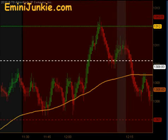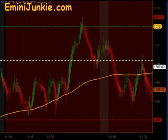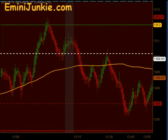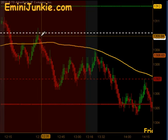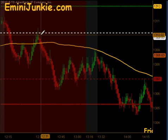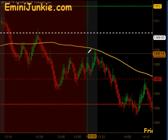Again, with this option expiration, there tends to be an increased volatility, more so than normal. Coming out of the lunchtime dead zone, the market was trading down. The signal entry actually happened during the dead zone. We do not take any signals during that time. We wait until after 1:15. The market was pushing down.